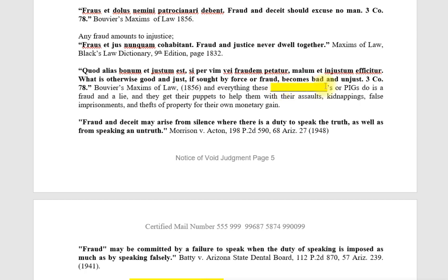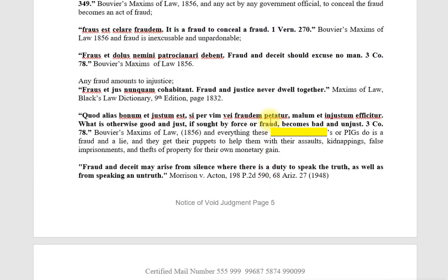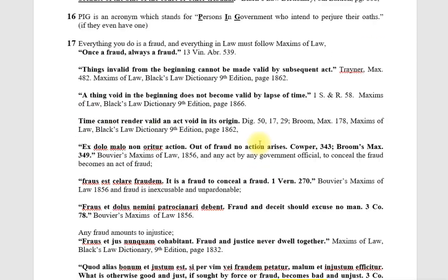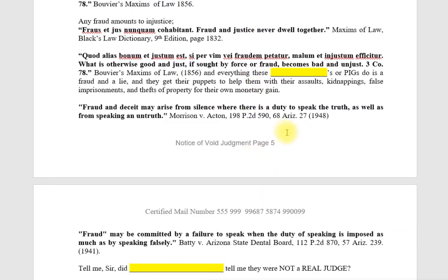Okay, and everything these child support pigs do. Okay, what is pig? Well, let's look at pig. Whoop, I skipped it. Where is it? Okay, there it is. Sorry, I went right by that. What's PIG? PIG is an acronym which stands for Persons in Government. Okay? So, when you talk about pigs, you're talking about people in the government that are trying to steal your money. Okay? For their own monetary gain. So, everything these pigs do, or these administrative law judges, or these commissioners do, is a fraud and a lie, and they get their puppets to help them with their assault, kidnappings, false imprisonments, and thefts of property for their own monetary gain.